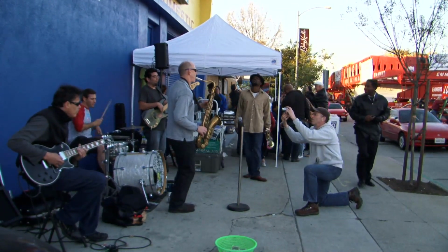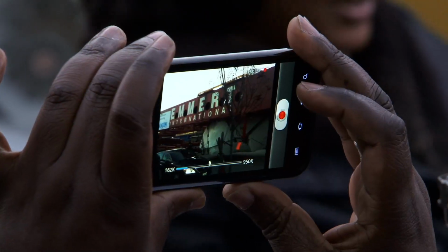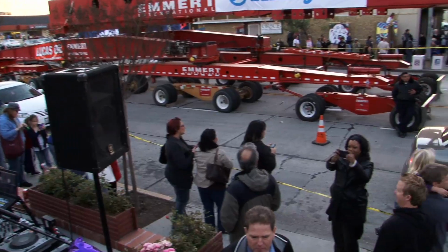We're here to rock it in Bixby Knolls, and the Levitated Mass is out here parked outside our house, so we came down to see this amazing 340-ton rock. Well, and I heard about it today on NPR, and I thought that can't be, that it's going to be parked in the middle of the street. What's it all about? So we had to come.